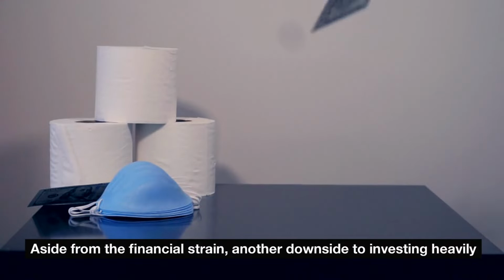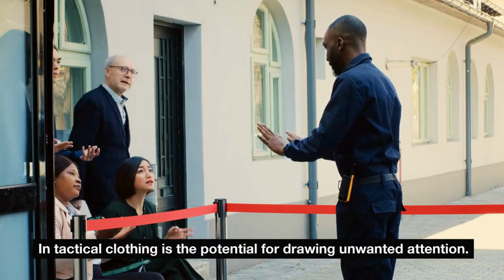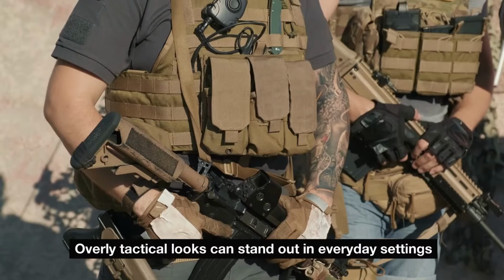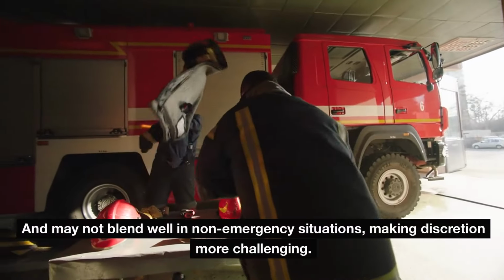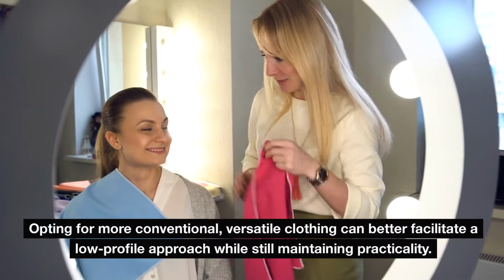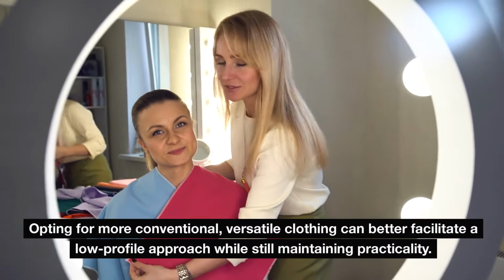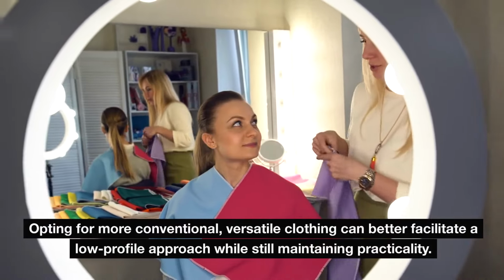Aside from the financial strain, another downside to investing heavily in tactical clothing is the potential for drawing unwanted attention. Overly tactical looks can stand out in everyday settings and may not blend well in non-emergency situations, making discretion more challenging. Opting for more conventional, versatile clothing can better facilitate a low-profile approach while still maintaining practicality.